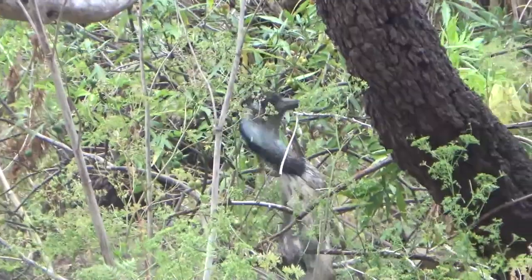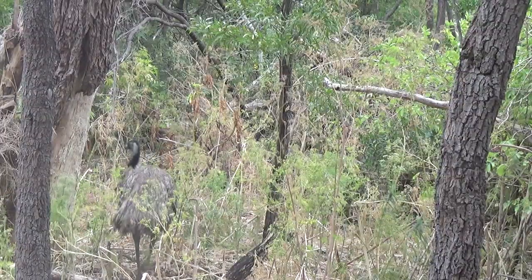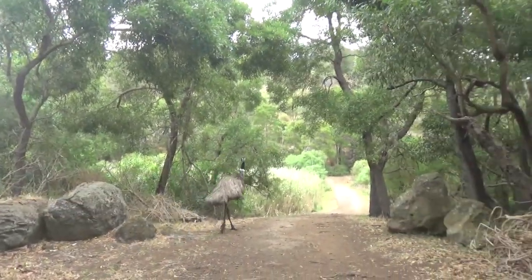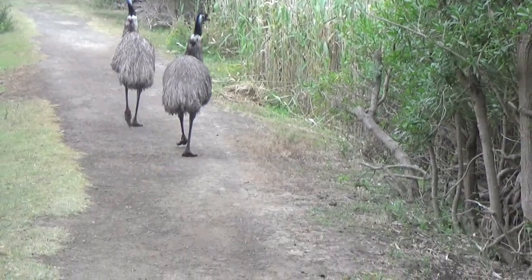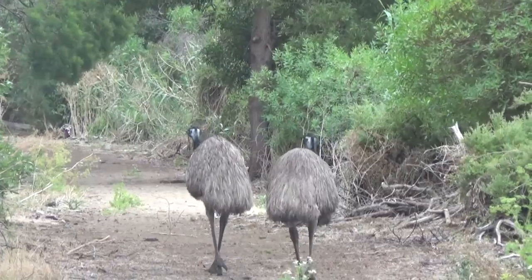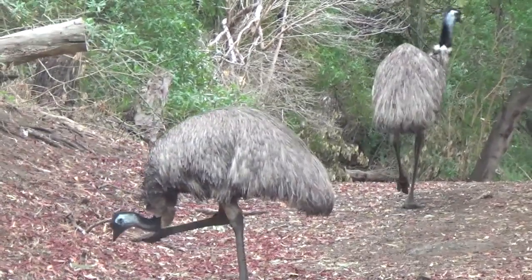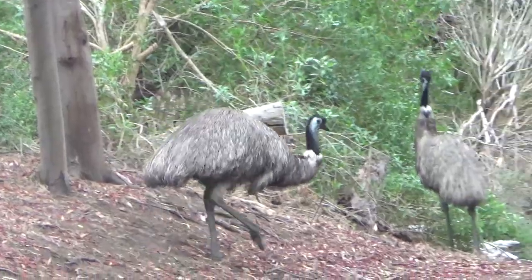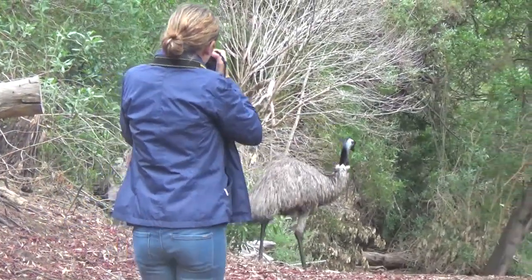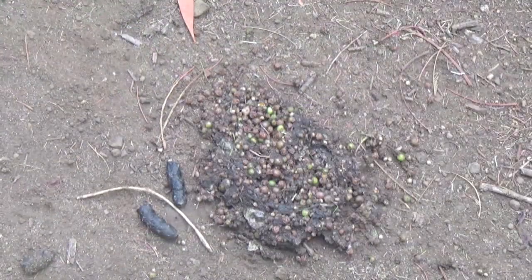In case you're interested in becoming an emu hunter, this is emu food. And this is processed emu food.